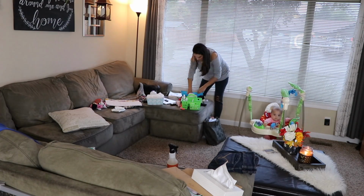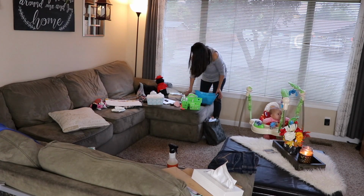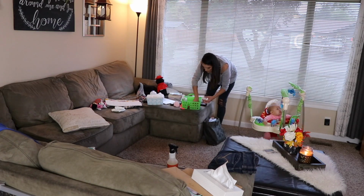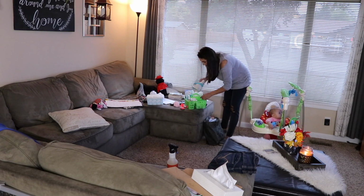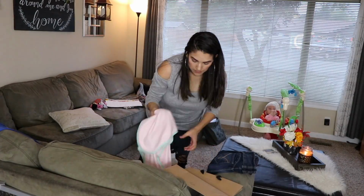Alright, and how many times are we going to talk about this corner on the couch that also becomes a catch-all for everything? I do have my little basket and caddy on the side for diapers and electronics and stuff, but I just work in this corner so much. I always have papers, I always have books, my planners, my computer, and I guess it's just never going to change.